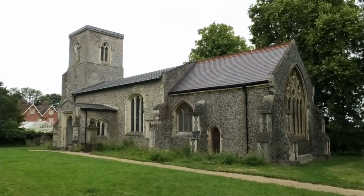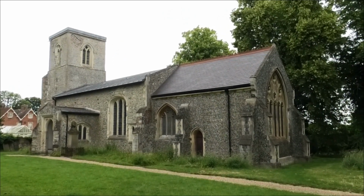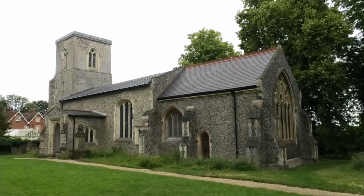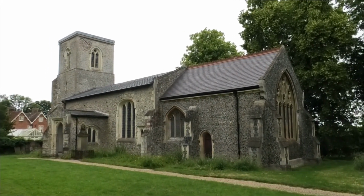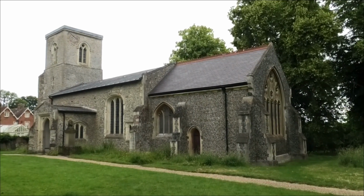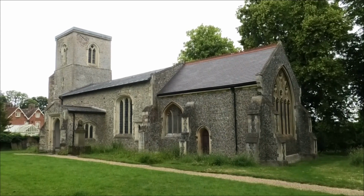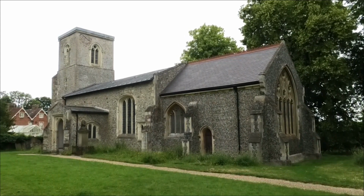In fact, thinking about it, I may have been inside there previously, because there's a little corner dedicated to George Orwell, who I've mentioned on previous walks, used to live in this village. So check that out online if you're interested. George Orwell, Wallington.